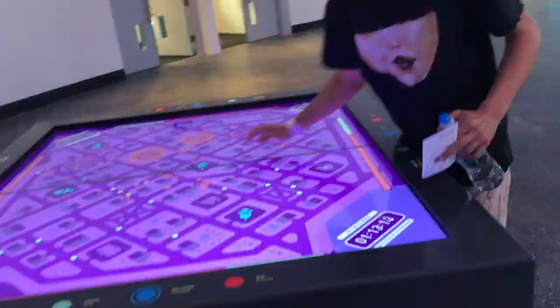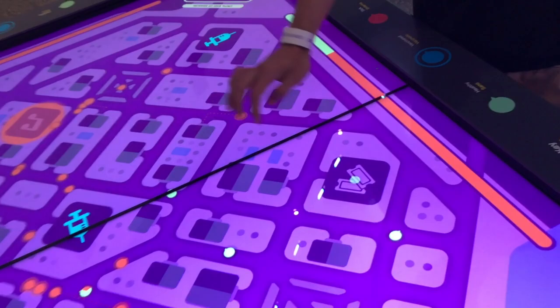It's like a little game here. You could spend like a good hour in this Me Lab just playing around with these little games.